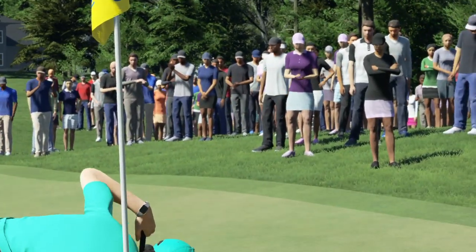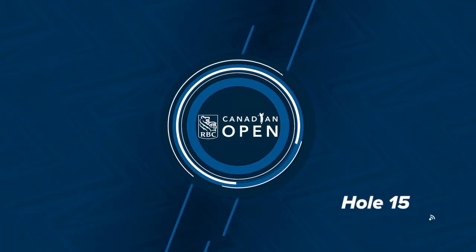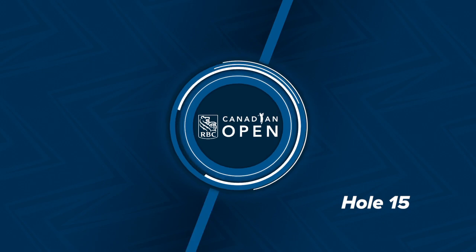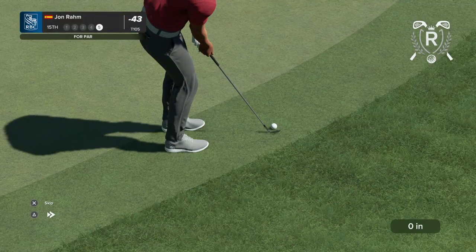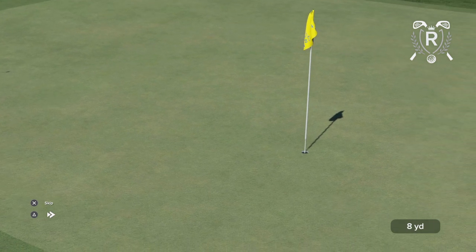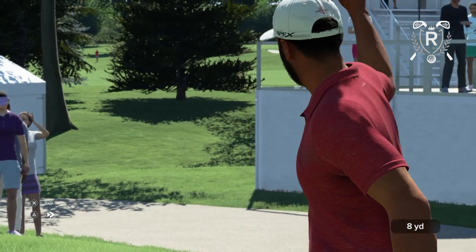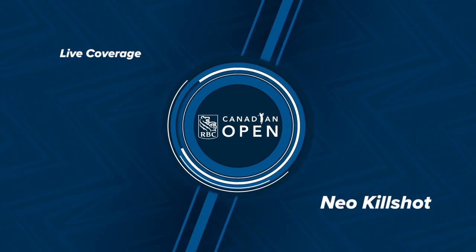John, do you have any info down there? Hey guys, we are checking in with John Rahm as he gets set for his next shot here on the 15th. Playing their 5th shot. Wow, what a save. Saving one there after being all over the parking lot, chipping in for the par.